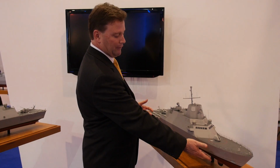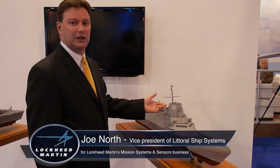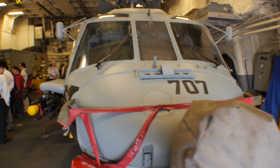the L'Adroit. USS Freedom, the first littoral combat ship of the U.S. Navy, was here on its first cross-Pacific voyage. Lockheed Martin is offering international customers a new configuration of this vessel, modified into a multi-mission ship. We have an ASW sonar, guns, SPY-1F radar, an Aegis-based combat system with this, a vertical launch system, guns aft, and a helo on the deck.